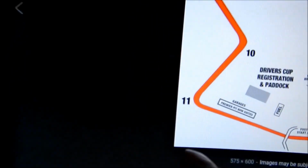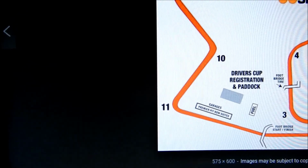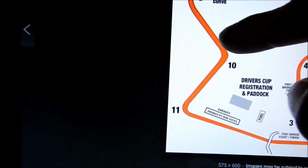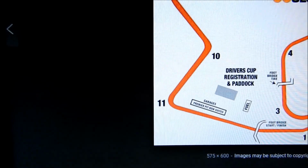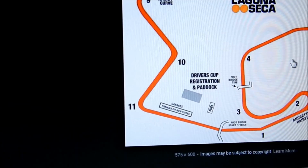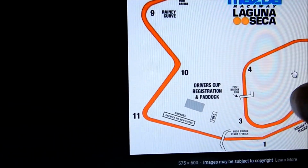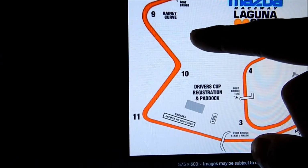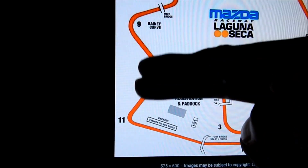And the funny thing about turn 11 is that there's a rough patch at the apex, pretty much. I feel it. It's not smooth. It's bumpy. Like they need to repave it or something. So you're doing something right if you feel that. You feel that little rough patch because you hit the apex.